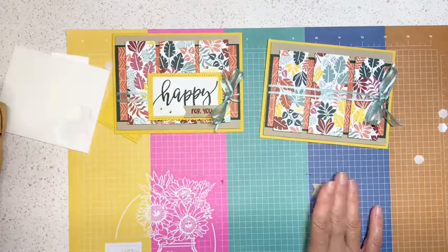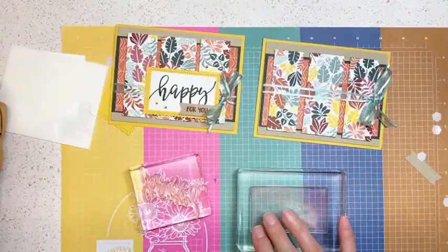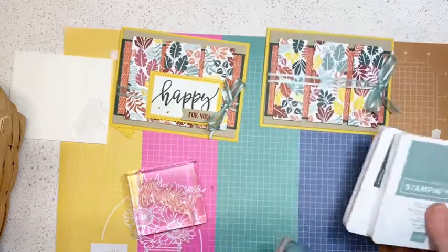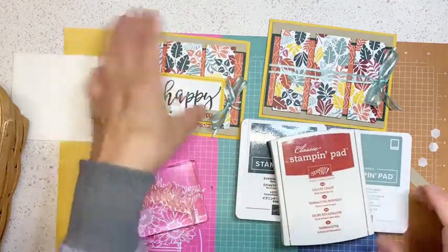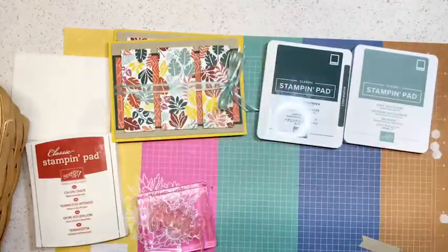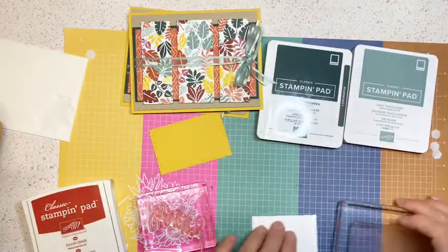Okay, so I'm gonna take my stamp out and I'm gonna start with the Happy. I'm gonna start with one of the shapes from the watercolor, what's the name? The Watercolor Shapes stamp set. And I'm gonna take out the ink that I used, and I used these inks that match the designer series paper there. Okay, so what I did, I'm gonna use the Evening Evergreen first. Where is my extra pieces? Right here was my white. There.